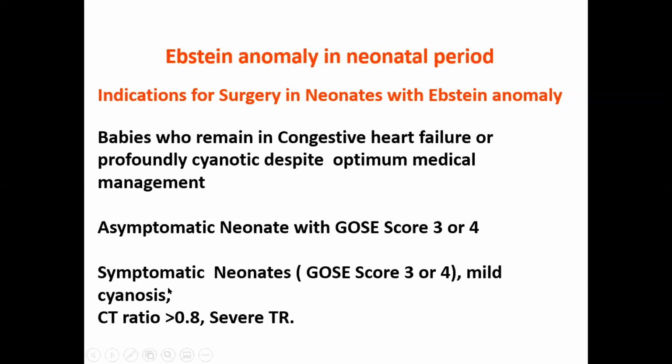And symptomatic neonates, even with mild cyanosis, who are actually good, but their hearts are very big and CT ratios are very high, or have severe tricuspid regurgitation, waiting on them or trying to optimize them is not going to get us anywhere, so you have to intervene.